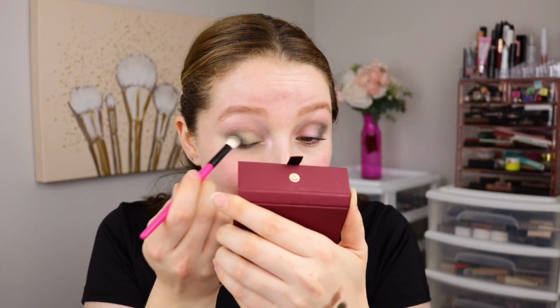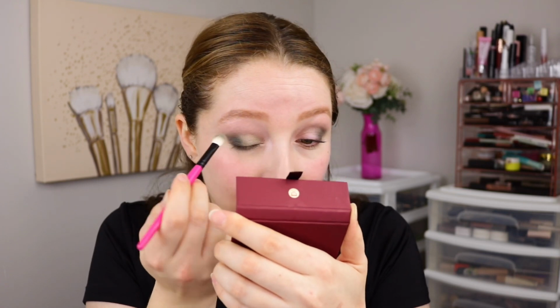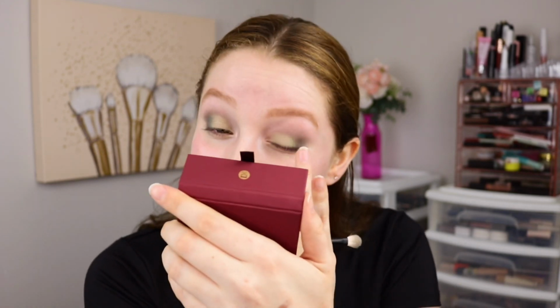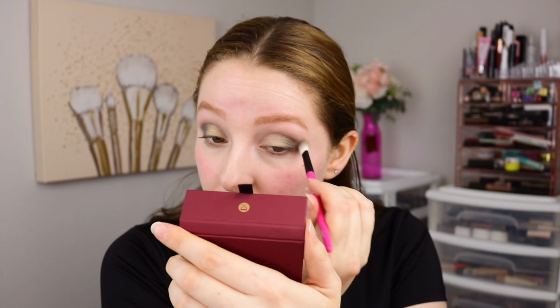Wow. Pigmented. Once again, a little goes a long way. I think I have picked up too much. I'm just gonna blend that together. Ooh. I love how that dark green and then this really light shimmery green looks together. You know, it was just St. Patrick's Day. This would have been a great eyeshadow look to wear on that day. These really are so fast to work with because, like I keep saying, they're so pigmented, but then they're so blendable.